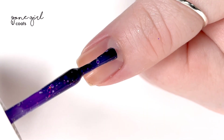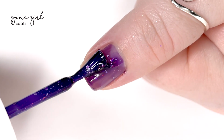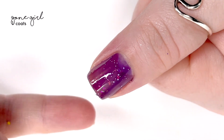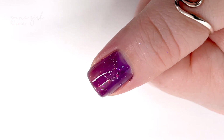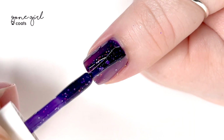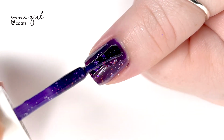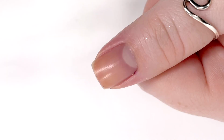The next shade is called Gone Girl, and this one is a dark purple jelly with a shifting iridescent flaky and a mixture of white glitter. This one is really cool. On the first coat, it definitely looks more like a grape purple, but then you put it on in 2 coats, it definitely deepens and it just looks like a really nice rich purple, and the glitter mixture is so fun.